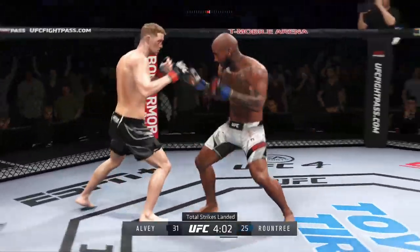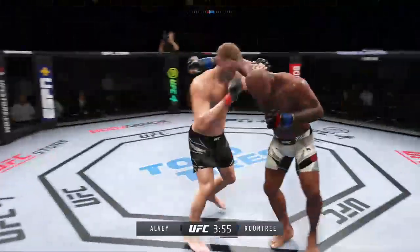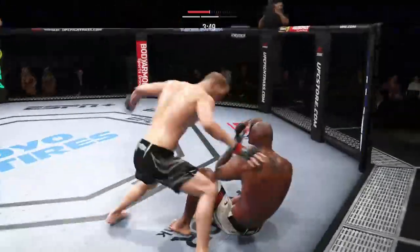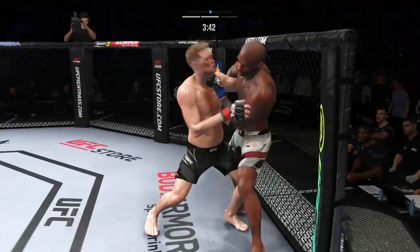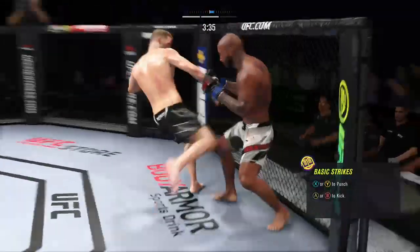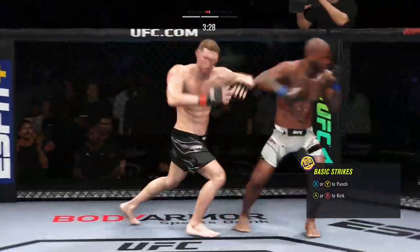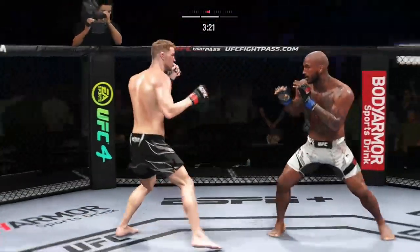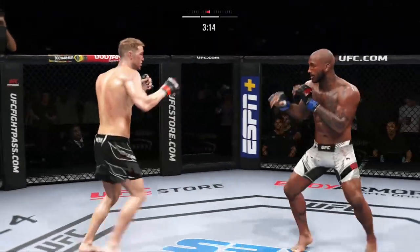Oh, single collar tie here. Nice job to block the elbow attack there. Look at how he drives it. Oh! Both guys landing with conviction now. Single collar tie now. Alvey gets caught with that punch.